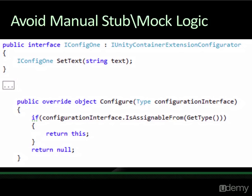It's not supposed to be magical. Also, configuration interface is assignable from is a reflection method that is very, very confusing. If you've ever used this method in reflection in .NET before, I can tell you that you always use it the opposite of how it's supposed to be used. You always think that you're supposed to send in a specific type, and it's the opposite of the type that you're trying to get. Because I tried to use it.